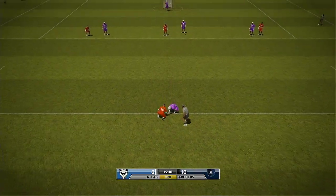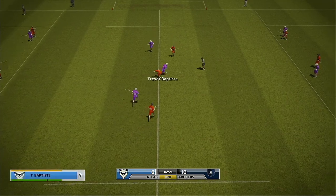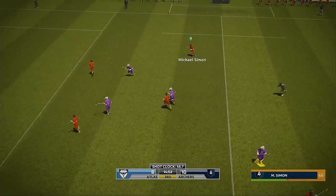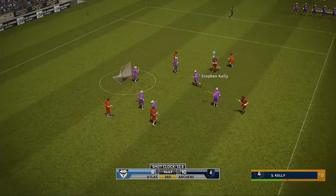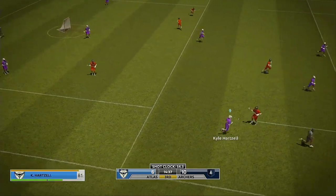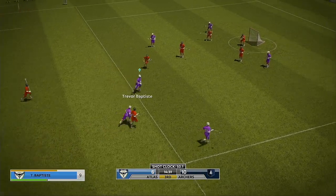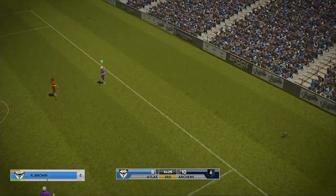We are ready to resume play. It's 10-6 for the home team. Blue ball. Kelly, chance here. Saved by the goalie. The away team get a chance now. Shoots and wide.